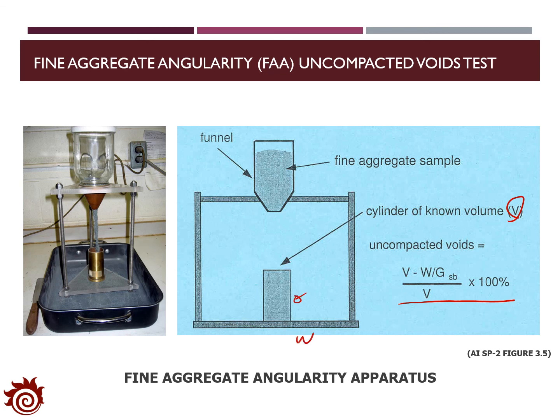and W is the sample mass, and GSB is the dry bulk specific gravity. You can find out more definitions about the bulk specific gravity in the tutorial 3.